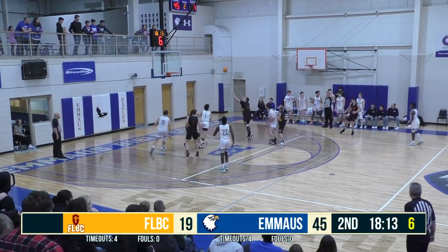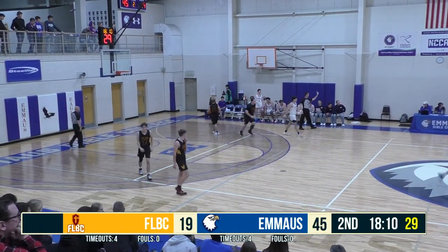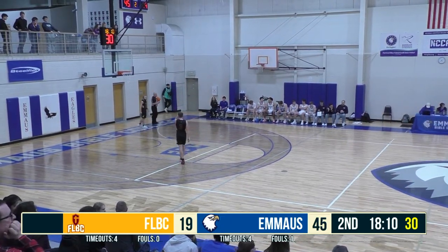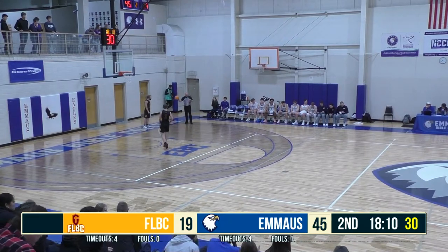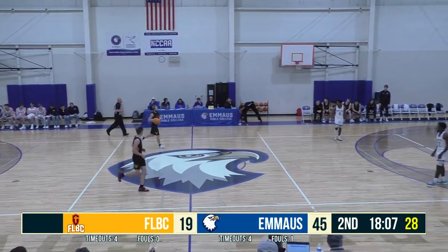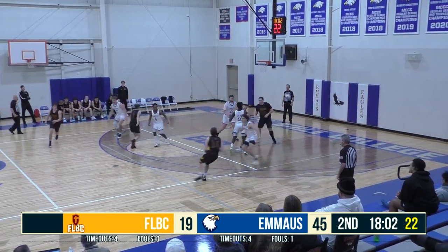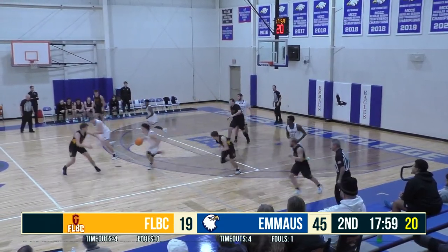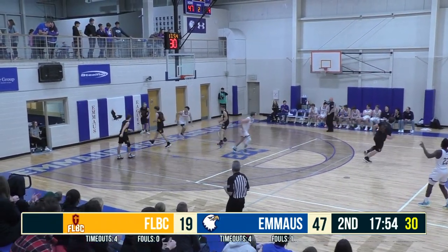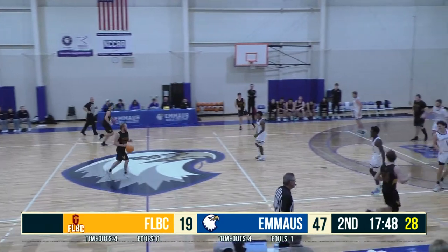Patterson goes to the other side for the three, is off. Foul on Mitchell Marr for Emmaus. That's his first foul. Two minutes in, 45-19, Eagles up. Marr with the steal. Up ahead. Lays it up and good. Mitchell Marr with 6 points this afternoon.